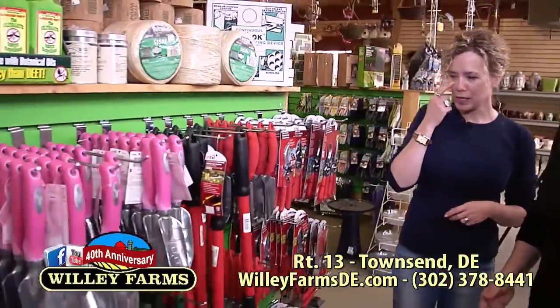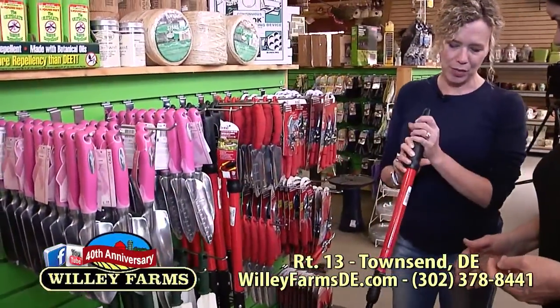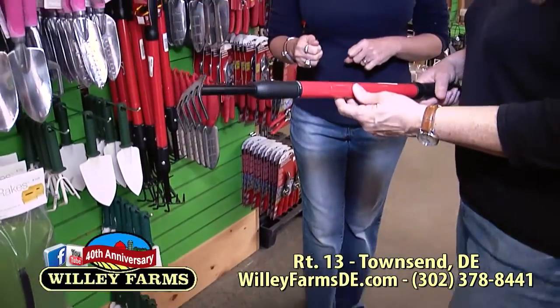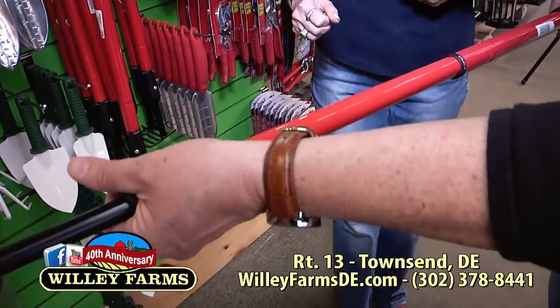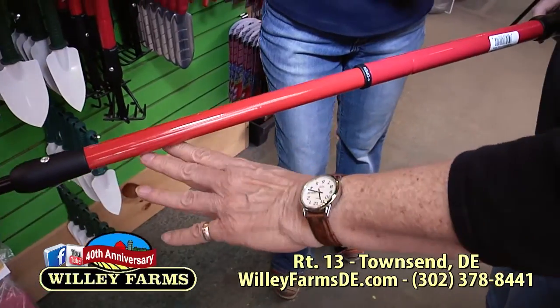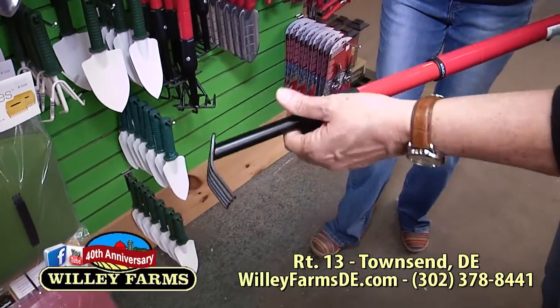All right, great. So what do we have next? We're coming around here, and we have a lot of tools that can do double duty as other things. This rake is small, so you can use it if you're down on your knees raking, but it doesn't have to be small. You can actually twist it, and then you twist it back and it tightens up. So you can either stay on your knees and get farther in your flower bed, or just stand up, and you put it away and it's small, which is really great.